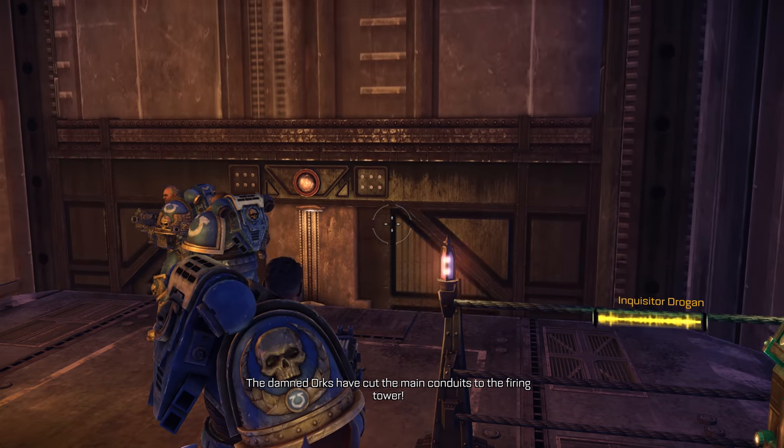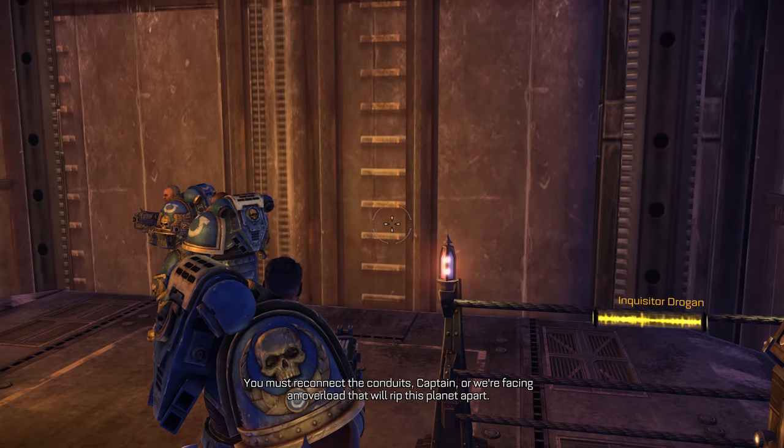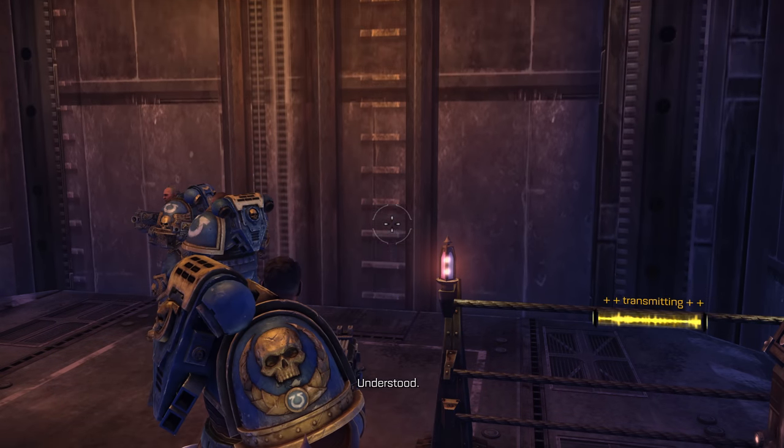The Dunals cut the main conduits to the firing tower. You must reconnect the conduits, Captain, or we're facing an overload that will rip this planet apart. Understood.